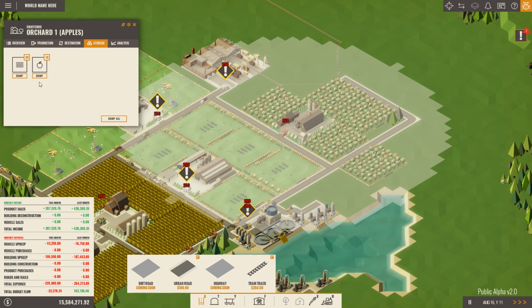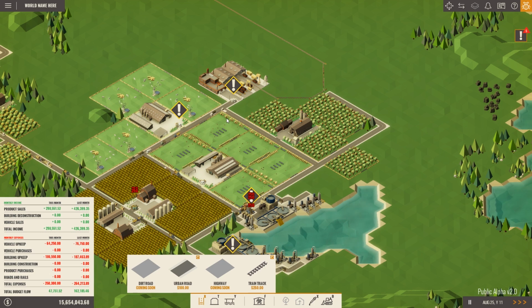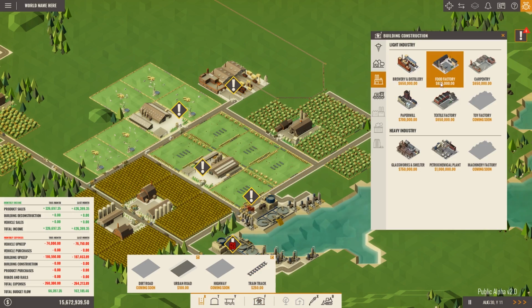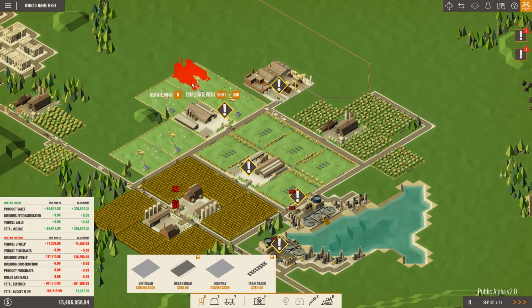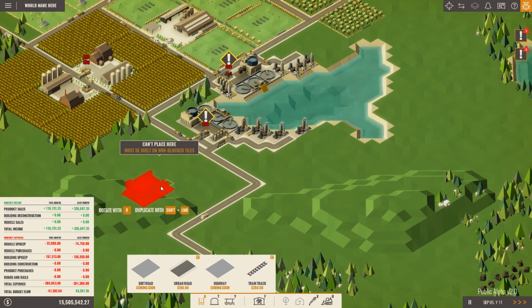Let's check out the storage. Plenty of water, plenty of apples. So that's going to provide us a steady stream of income there. Now, we might want to look into possibly doing that distillery. Let's see, if we did do a distillery, or not a distillery, the brewery slash distillery. Let's say we put that bad boy right here.